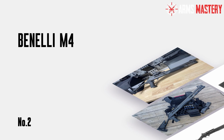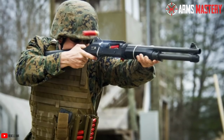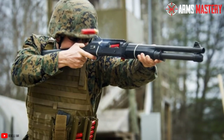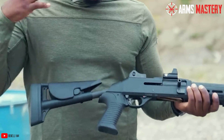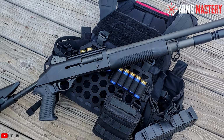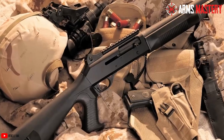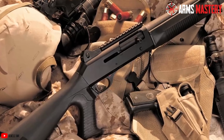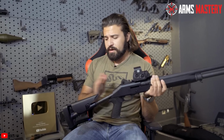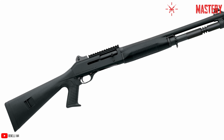Number 2. Benelli M4. The Benelli M4 stands as a pinnacle of tactical shotgun engineering, designed to deliver unmatched performance in the most demanding situations. As a semi-automatic shotgun, the M4 has earned a reputation for its reliability and durability, particularly among military and law enforcement agencies worldwide. At the heart of the Benelli M4 is the auto-regulating gas-operated ARGO system, which provides consistent cycling regardless of the type of ammunition used, whether it's light loads or heavy buckshot. The system is incredibly low maintenance, contributing to the shotgun's long-standing reputation for dependability.